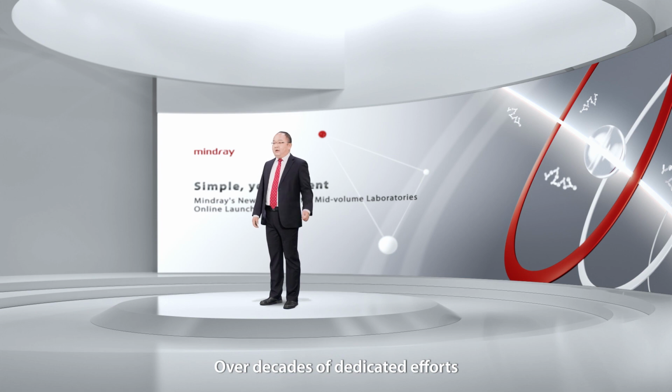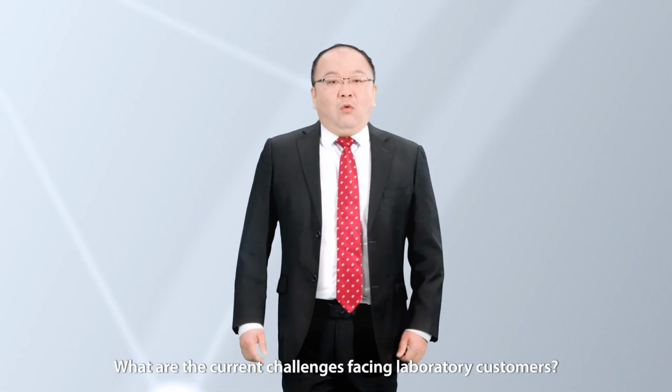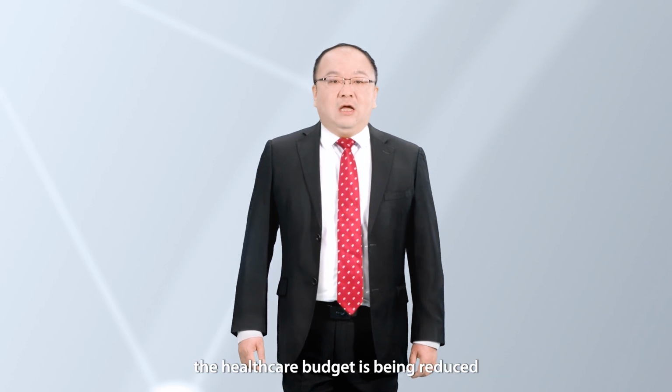Over decades of dedicated efforts in developing chemistry and immunoassay solutions, Mindray has remained close to our customers and continuously invested in technical innovation to meet customers' ever-growing needs. What are the current challenges facing laboratory customers? While the sample volume and the lab costs have kept increasing, the healthcare budget is being reduced.